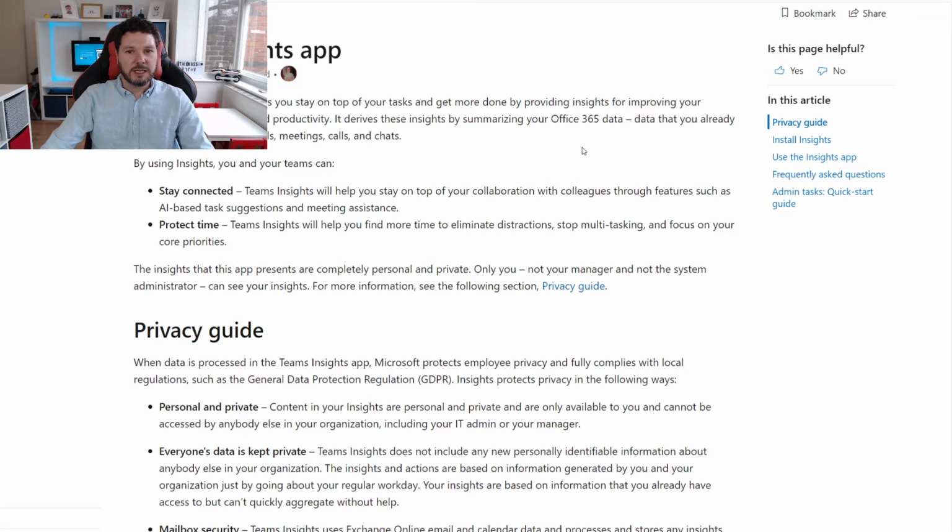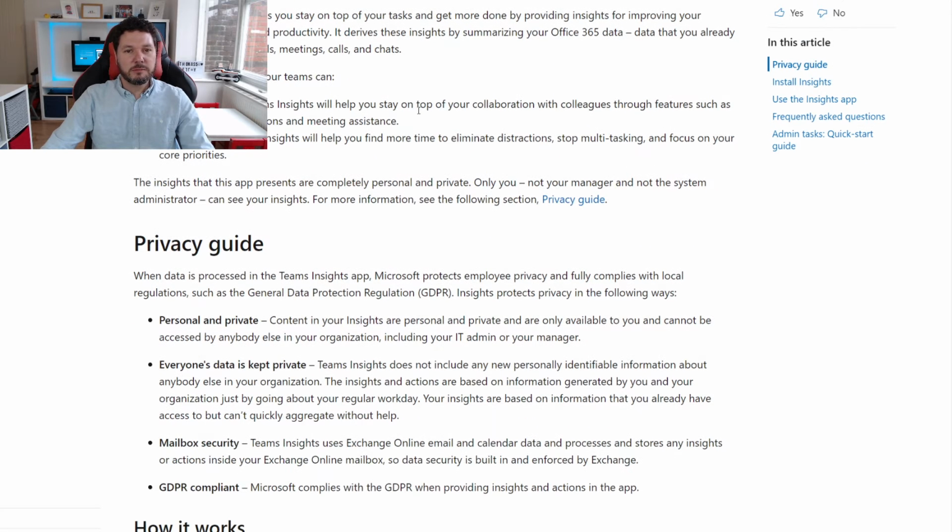So as I say, keep on top of your tasks. And there's two major areas that are going to come to this. The first one is stay connected, and this is going to allow Teams Insights to help you stay on top of your collaboration with colleagues through features such as AI-based task suggestion and meeting assistance.